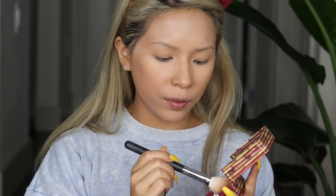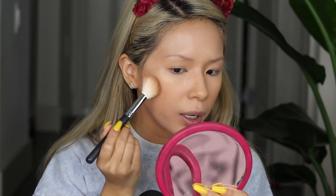I'm gonna go in with a tiny angled blending brush. This is the Morphe M405. Go in a little bit onto my brush and start patting it into the hollows of my cheek.